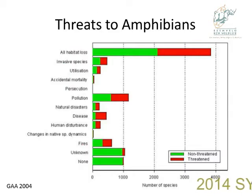These threats are many and varied, and often working together in complex ways to make the whole picture even worse, but by far habitat loss is the number one threat to amphibians, by a factor of 4 over the next one, which is pollution.